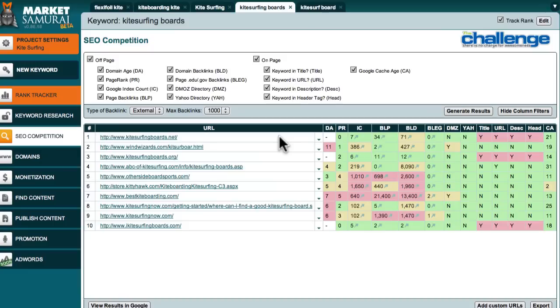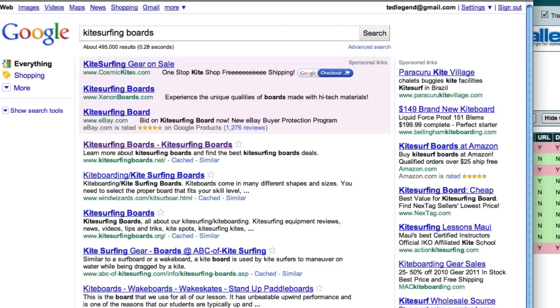And you might notice that I haven't opened up my browser to do this, but I've opened up Market Samurai, and I've gone to my kite surfing boards. If you're getting pretty familiar with this by now, and you can see here the top 10. So the first thing that we're going to do is go and click view results in Google, because you can do that, which is fantastic.